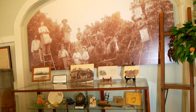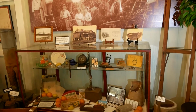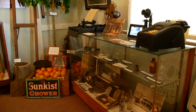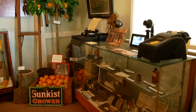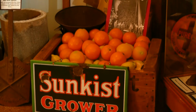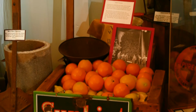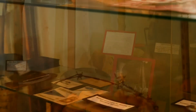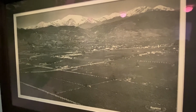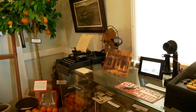Lots of people were farmers of oranges. My great-grandfather had 160 acres, and most of that was oranges. They also raised grapes, but the main industry was oranges and lemons. So many people came and bought land, and this whole area was orange trees, lemon trees, avocado trees, grapefruit trees, lime trees.